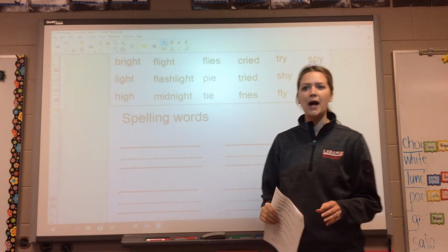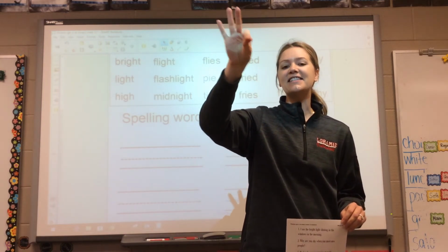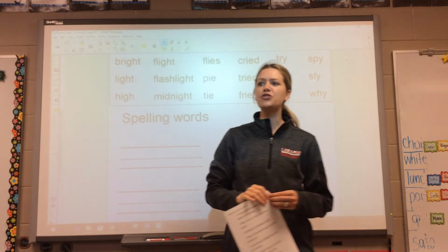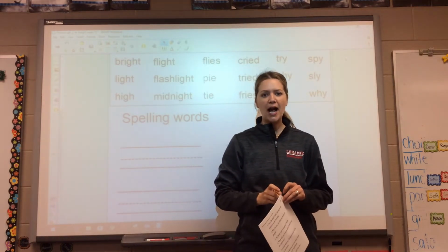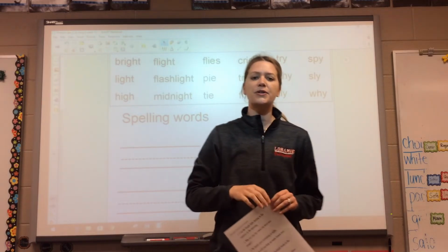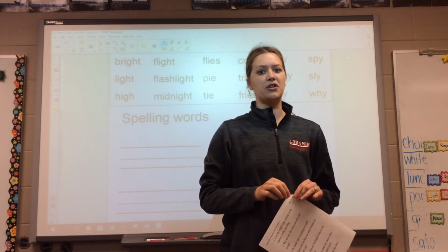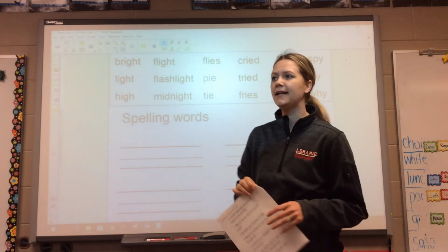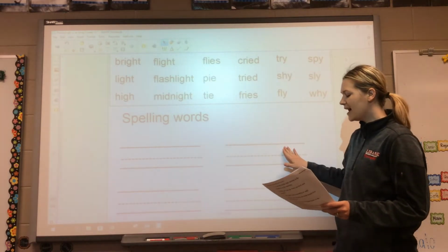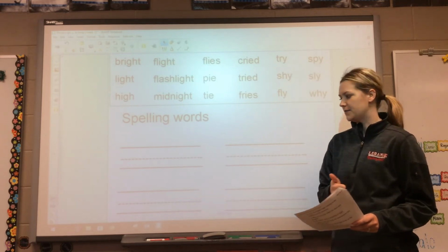Number four, dry. Dry. Is there such thing as a JR blend? No, there's not. No JR. So don't start that dry with JR. That says junior and that would not make any sense. So again, dr. Think about what tricky blend starts with dry. Go ahead, get all four of those down if you haven't already. Light, high, flies, dry. Awesome job there.